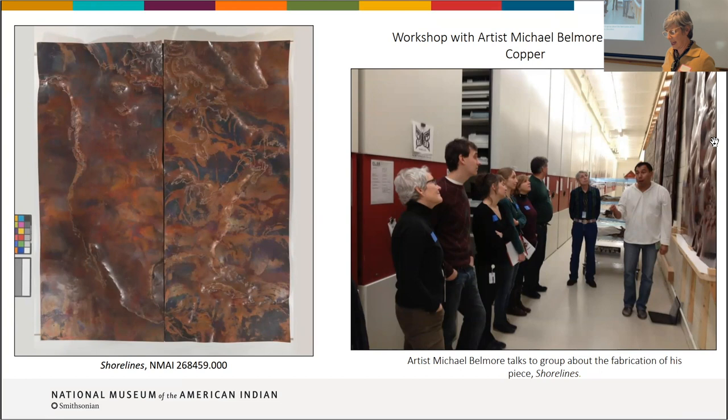As the conservator on the project, one thing that really struck me is that selected for the exhibition were copper blades that were over 5,000 years old, in addition to Michael Belmore's piece, Shorelines, which he hammered and annealed out of copper using the same exact techniques that the copper blades were manufactured with 5,000 years ago. That continuity of the use of native copper throughout time was really fascinating to me.